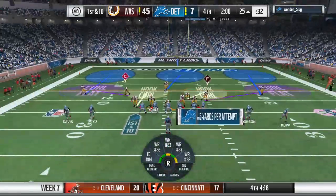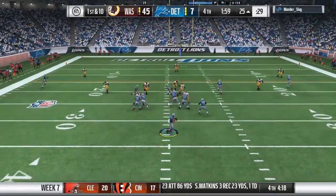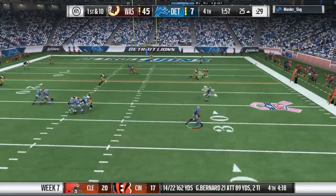They come out 5 wide, 3 of them to the right side. Here's Newton. Flushed out right.